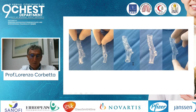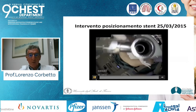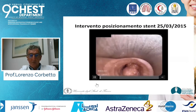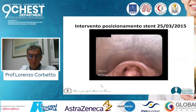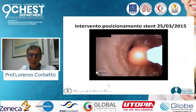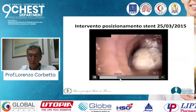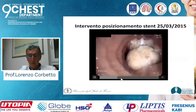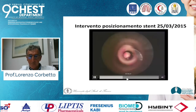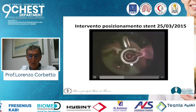I will show you now some cases, for example, a case of positioning of a Dumon or Y Dumon stent with the rigid bronchoscopy in a cancer of the trachea. The first step is to position the rigid bronchoscope. The second is to treat the lesion and coagulate it with the laser. And then to debulk it with the bronchoscope and remove the lesion with the forceps. Okay, this is debulking and aspirating pieces of the lesion.